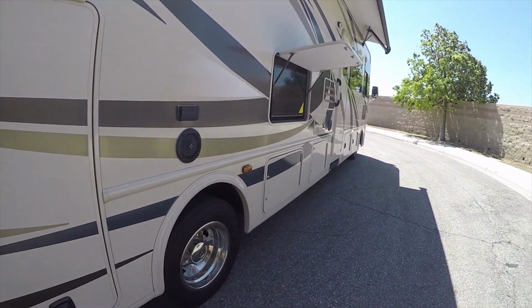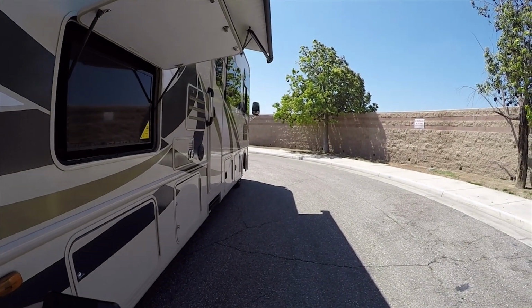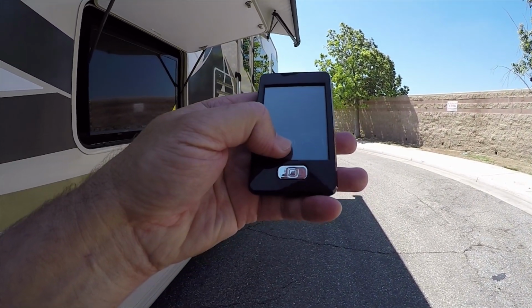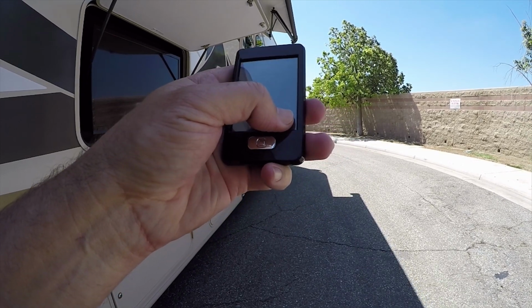Let me go back and operate my awning. Awning. Out. That's in. Out.